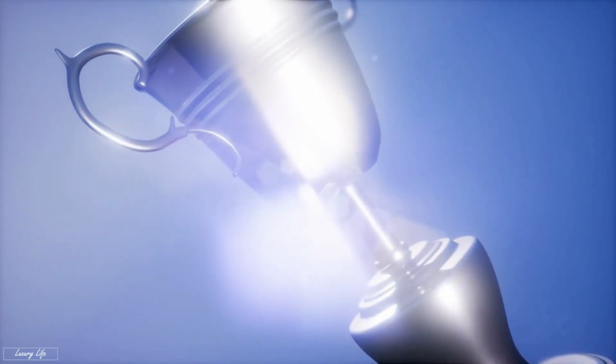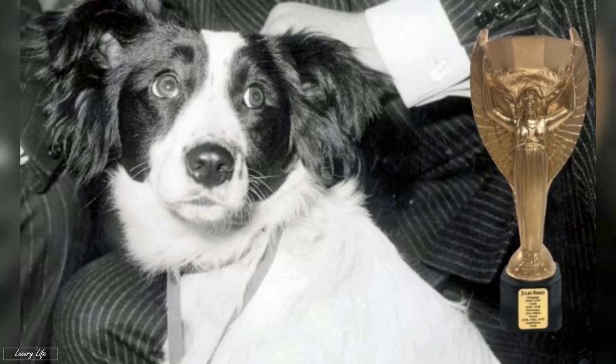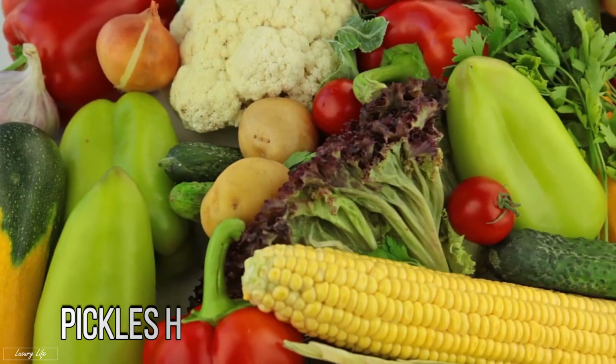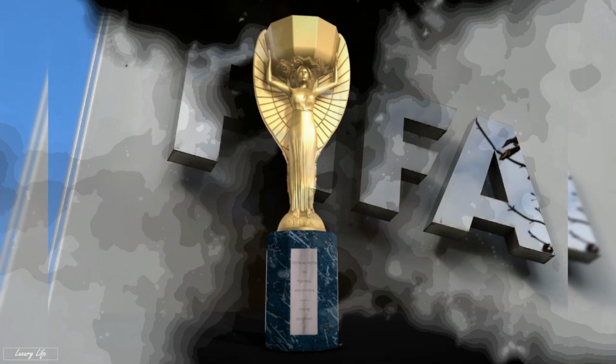The trophy was nowhere to be found until one day, a man named David Corbett was walking Pickles, his dog, one evening. Pickles sniffed around and found the award. As a prize for finding the trophy, Corbett was given $6,000 and Pickles had a lifetime supply of food. After the unfortunate incident, they decided that maybe it would be best to put a replica on display instead.